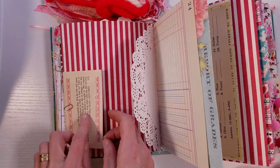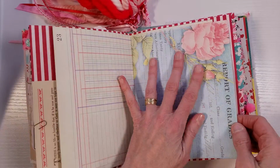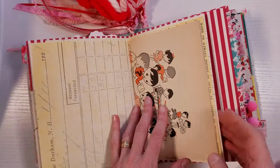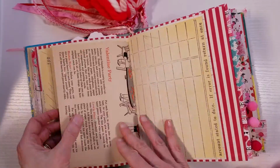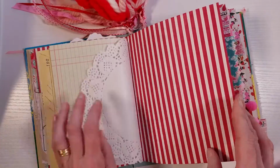Here's the little envelope with the Denizen seals and the Rolodex card in it. They all have these printed pages too. I printed this on really nice, really smooth quality paper. So there's a variety of textures and weights in the papers in this journal. The ledger papers are really nice. This is a really nice thick one.